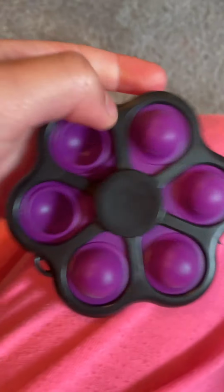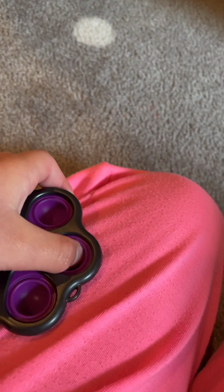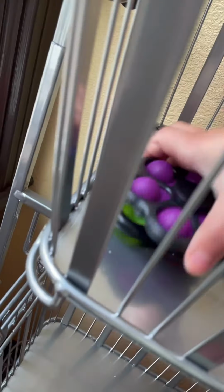Okay. I really wanna play this, so I'm just gonna pop this. And then it spins. Okay. I'm gonna see if any of these won't fit. So I'm starting with my popping things in this top one. So let me get my popping things. Okay, I got them.